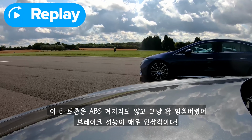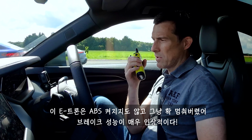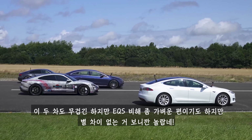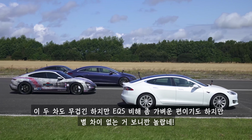This e-tron, I didn't feel any ABS. It just dug in and stopped. Really impressed with the stopping on this. I'm also quite impressed with that EQS because it is so heavy, yet it didn't really get humiliated by these other two cars, which I'd say are lighter, but they're still quite heavy, aren't they?